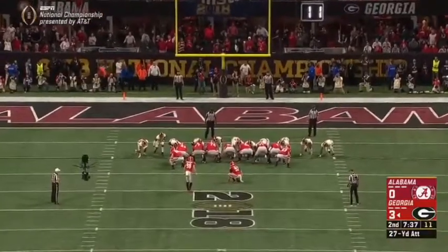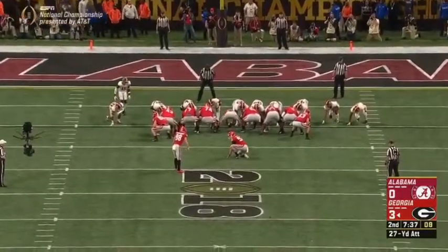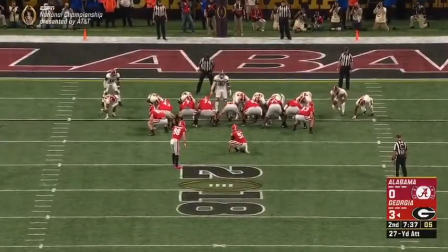Blankenship again from 27. Georgia had that 1st and goal. 3 plays, netted nothing.